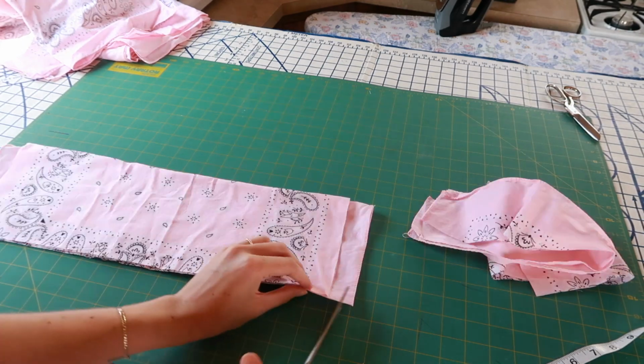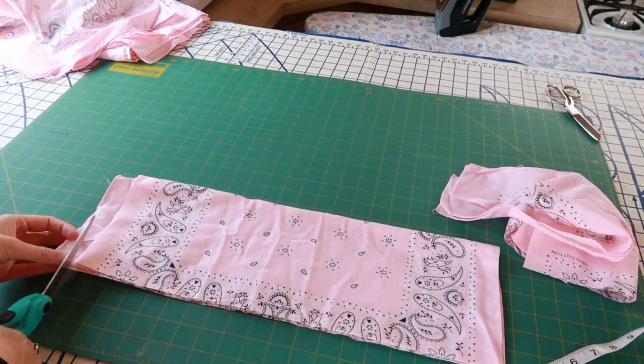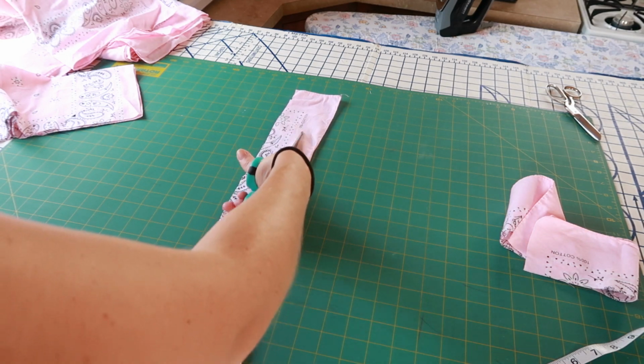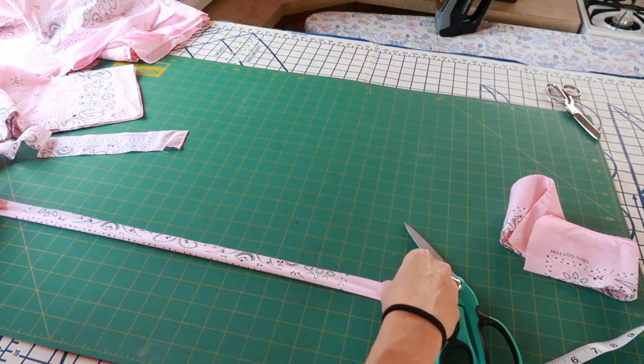Because I used the same measurements for the front and the back of my bodice, I just used one bodice that was already cut out to cut out the other one out of the second bandana, just laying it on top. And then the leftover fabric from those bodice pieces, I cut into strips, and I'm going to use those to make my straps later on.